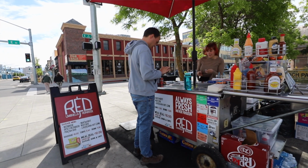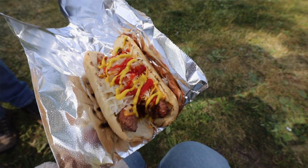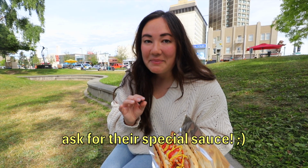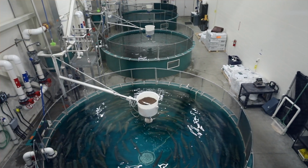We ended up stopping at Red Umbrella, which is hands down the best place to try a famous Anchorage reindeer dog, which is actually made with reindeer meat. It's literally on the same block as the Anchorage Trolley Tour, and they are delicious. They have punch cards if you're planning to come a couple of times, and this is one stop I'd highly recommend.